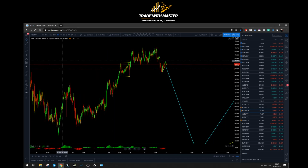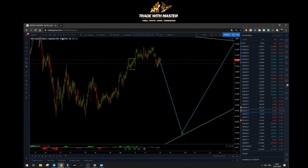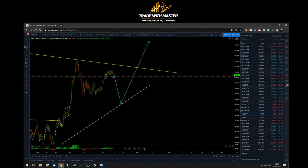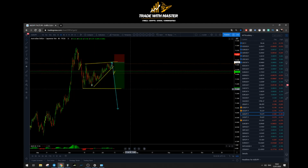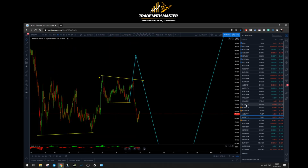New Zealand yen, similar structure, similar picture. It is correcting right now, but it will just break down. So keep an eye there on strong break to the downside. For our structure, it's showing a nice wave coming over there. Something like that is possible over there. At least this is possible. Keep an eye. Aussie yen, similar. Watch for a sell setup, take that sell, strong break to the downside.